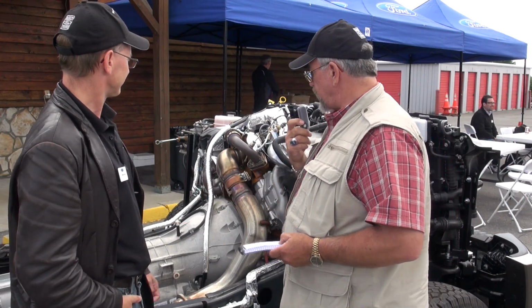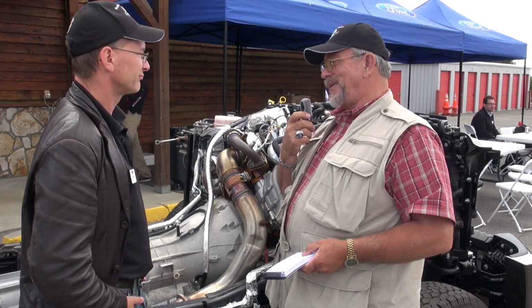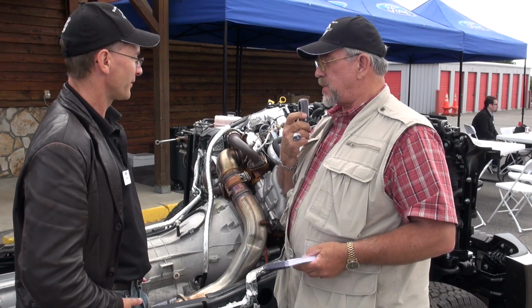You want the confidence that the exhaust brake gives you, and that's such a plus for these diesels, especially with 40,000 pounds in combined gross. You're right. Half of a Class 8 truck, yep, which is a lot.